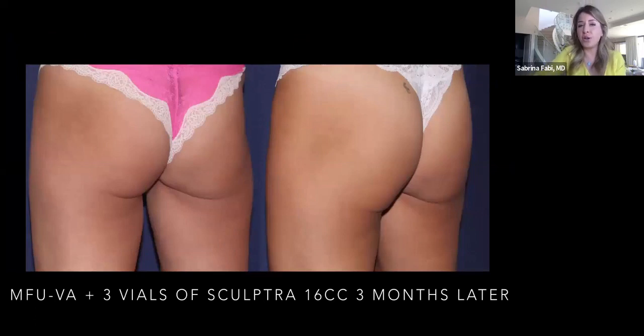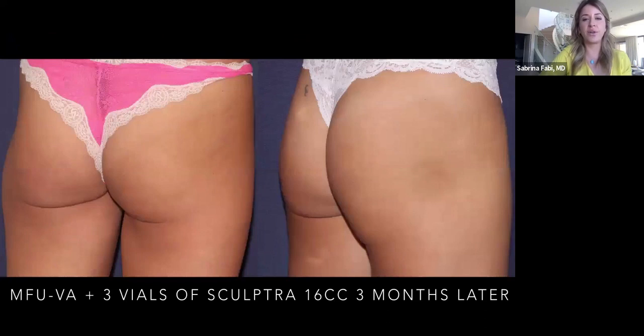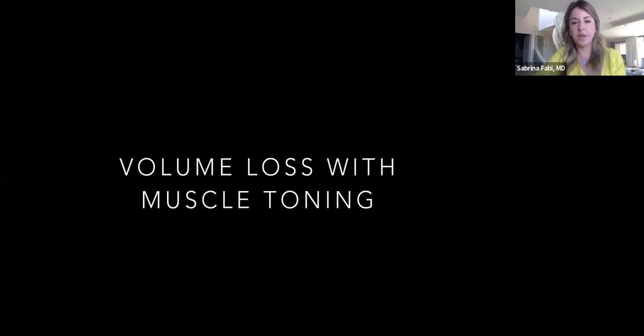This is another patient. She's in her 40s. And you can appreciate that her butt not only looks fuller, which makes her look more youthful, but it's a bit more lifted. So with her, I did therapy and Sculptra because she's a little bit older and we were trying to give her a better result. But now her butt's gone from a 40-year-old butt to a 25-year-old butt.